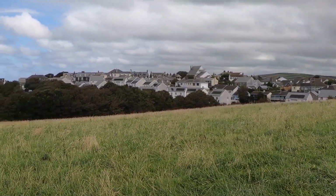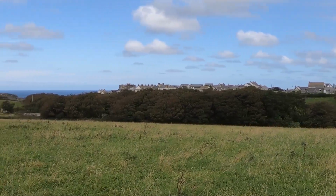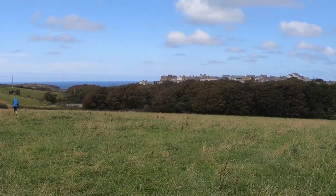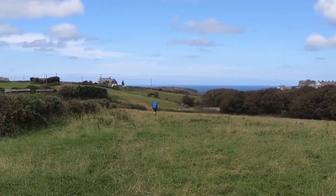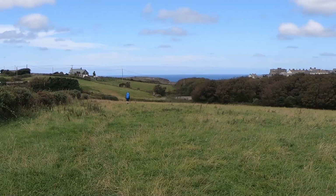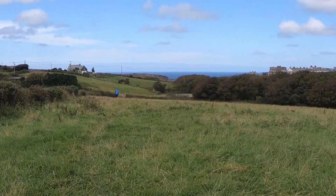So for those that need to know, this is Tintagel town, right here, and then just out there on that little peninsula is the Camelot Castle Hotel, I think it's what it was called. And then we're just heading out to the church that's up there. And just down in the cove you've got the King Arthur rock and all the English Heritage site.